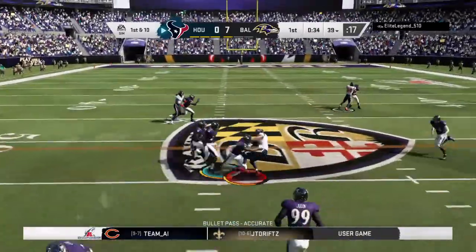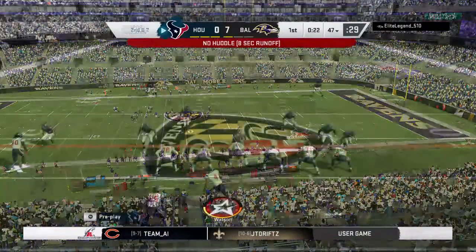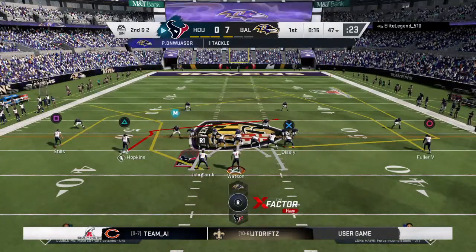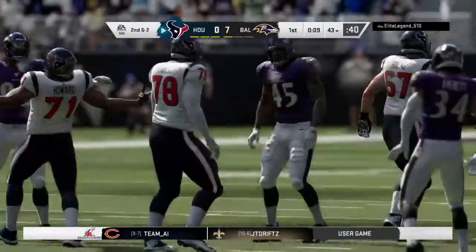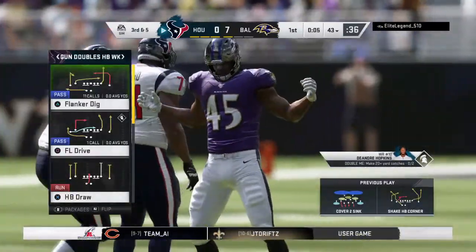Back to throw, Watson. And Stills over the middle. And they'll get him down after a pickup of 8. Facing a 2nd and 2 after that last catch, good for 8 yards. Watson. And he's going to go down. They sack him back at the 42.